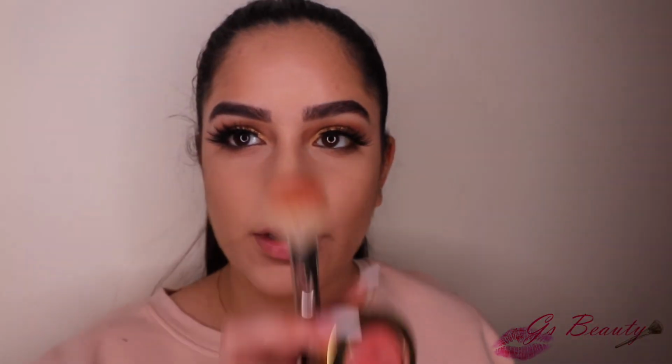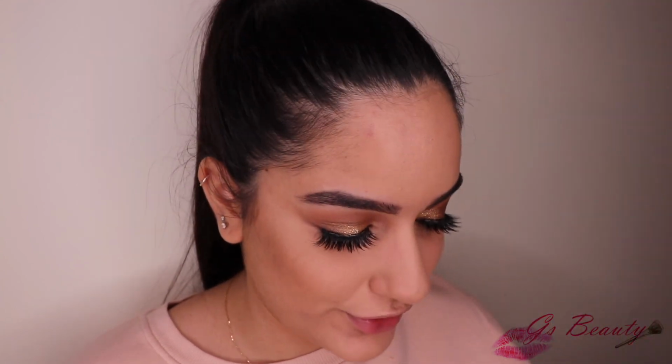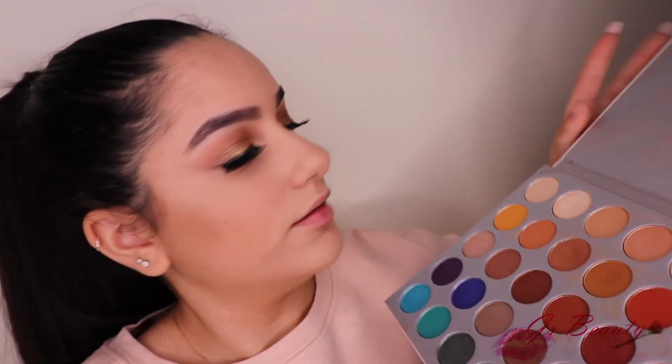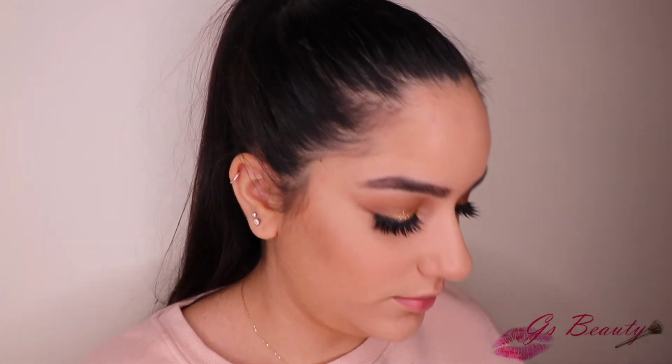Next I'm gonna go in with some blush. I'm gonna go in with my favorite blush ever. This is Milani blush in the shade Luminoso, and I'm just gonna be applying that. Go back in with my Jaclyn Hill palette. Oh my god. I'm gonna be taking this shade right here, taking a random shader brush, and I'm gonna put that in my inner corner and on my brow bone.